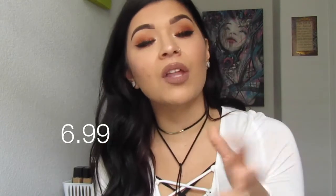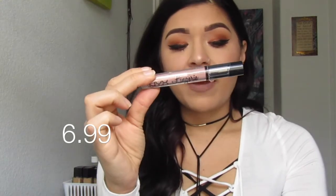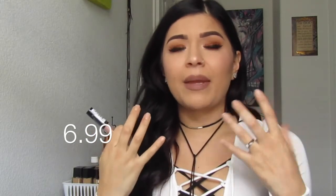I tried exfoliating my lips. I tried a lip primer. I tried Vaseline on my lips before. I tried adding chapstick to this while it was on throughout the day. Nothing. These cracked up so bad on my lips. And the colors dried out my skin. It made me look dead.